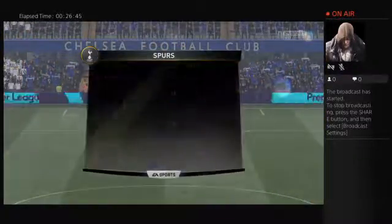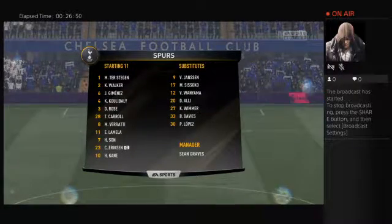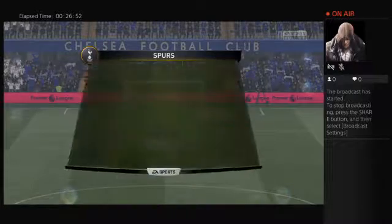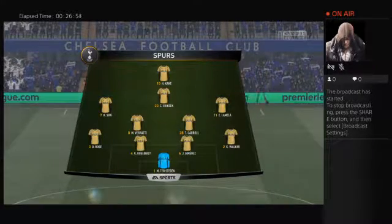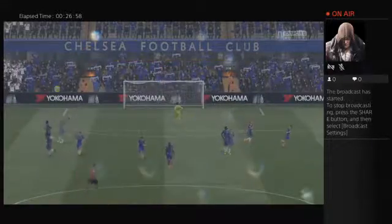Quite a lot of changes in this Spurs lineup. Marc-Andre ter Stegen starts in goal. Kyle Walker starts with Danny Rose as the fullbacks. Marco Verratti plays with Tom Carroll in the centre of the park. Harry Kane is the main striker today.